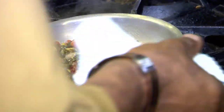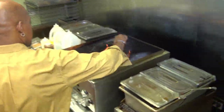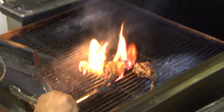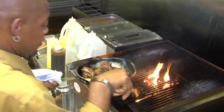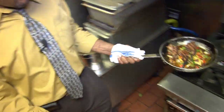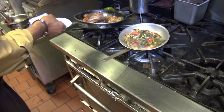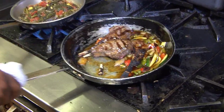So we got that going. Now we're going to take our lamb chops. So now they've made their way to the pan. They've made their way to the glaze. Get some heat going here. There we go.